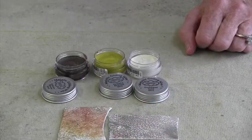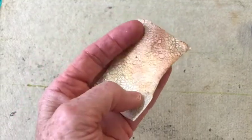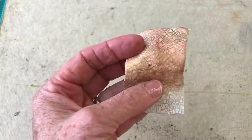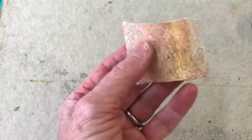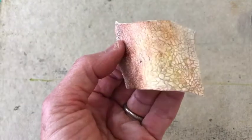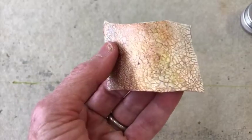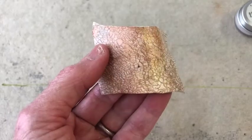Here's a little, I made one other thing here so you can really see this shine. But it's really metallic, so I love them. You could use them on, I'm sure, a variety of things. But the colors are great.